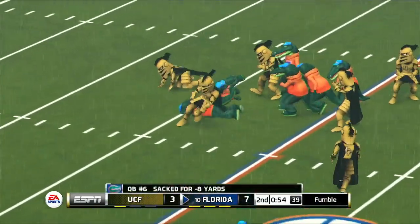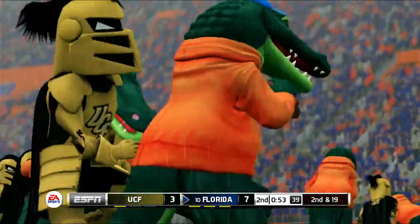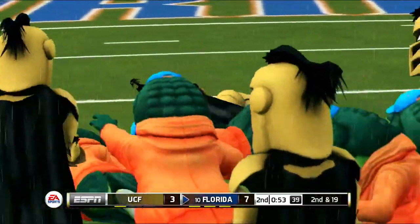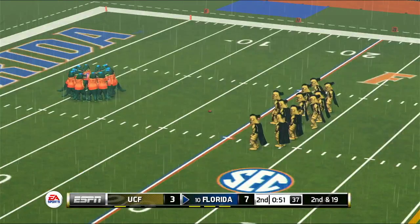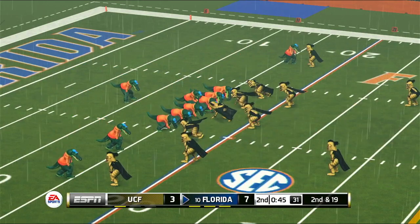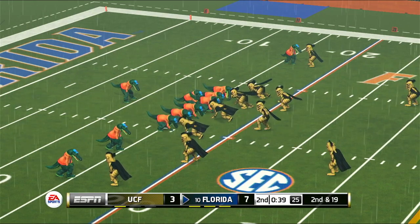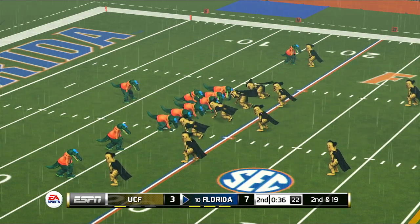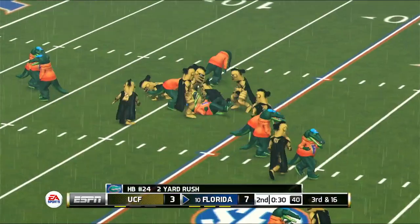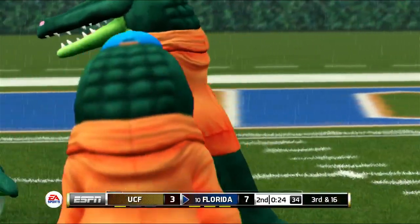Pressure coming and the ball is loose. Defense looking for another sack in this second down and long situation. Florida is up by four. Set! Green 95! Green 95! Makes it out to maybe the 19-yard line. So they get about three on the draw. That'll bring up third and long.